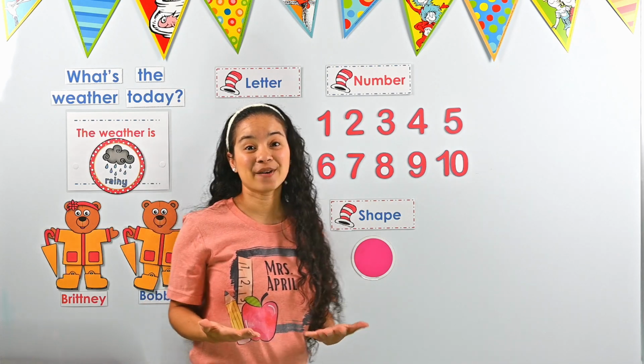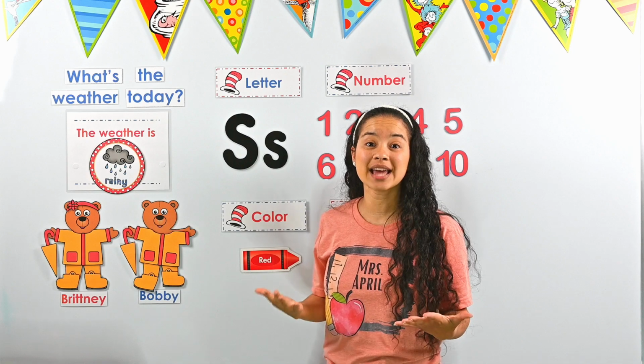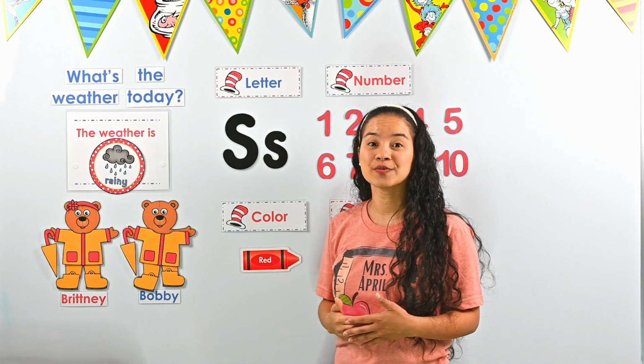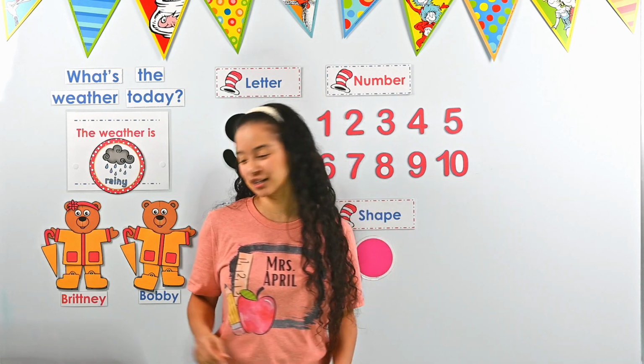Perfect. Now, our uppercase S and our lowercase s look the same, except one is big and one is small. So when we write the letter S, we write it the same way, whether we're writing an uppercase S or a lowercase s. The only thing that's different is we make one bigger and one smaller. Okay, let's practice on the board.